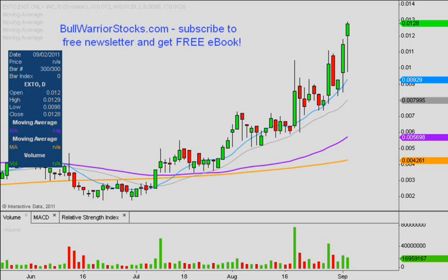Hey, this will be a video chart on EXTO. I made the comment last time I did this that this was one of the best looking penny charts in all of Pennyland, and it continues to hold the trend and look exactly that way. If you can find a penny chart that's got this sort of trend, please send it my way because I'd be interested in trying to accumulate some shares on it.